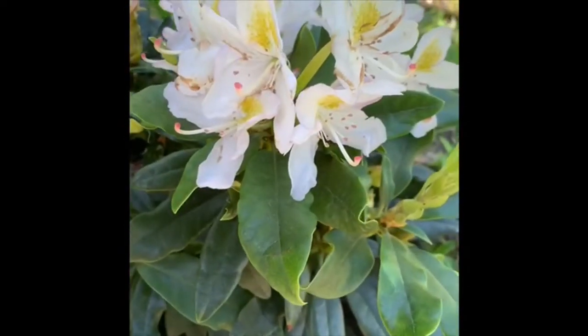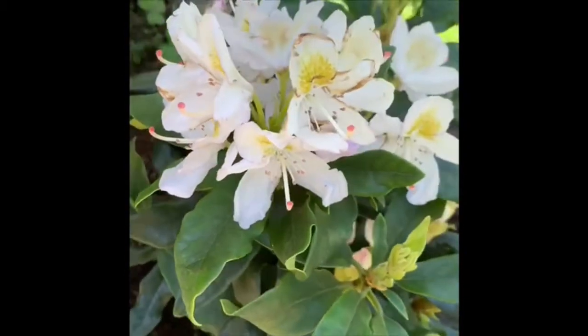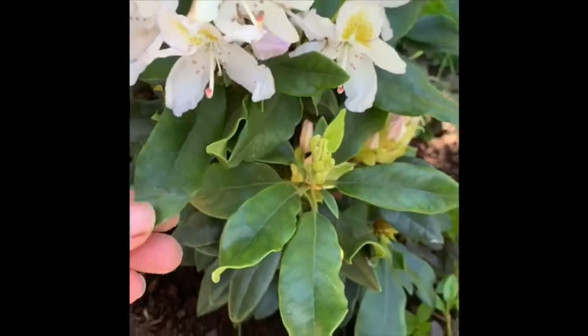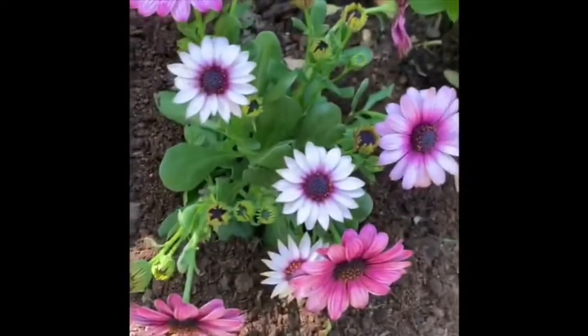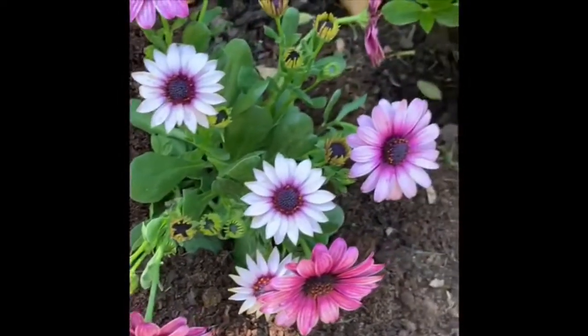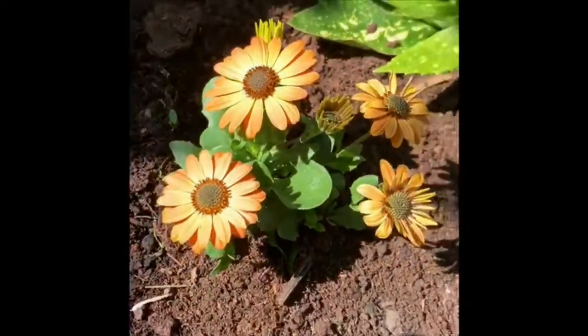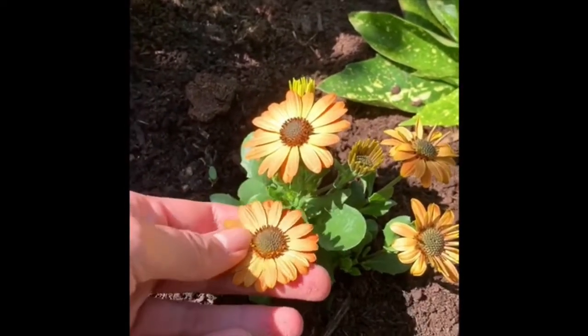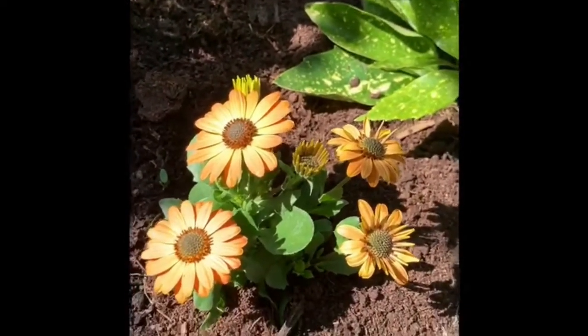This one is a rhododendron. It's very small, but it's got some beautiful flowers on it already. It's got quite dry but waxy leaves. These are African daisies, so I've gone for some purple ones, and I've also gone for some orange ones as well. So these are all over the garden. I think they're absolutely beautiful, and I'm hoping they're going to really fill out and cover the ground. A lot of bare ground at the moment.